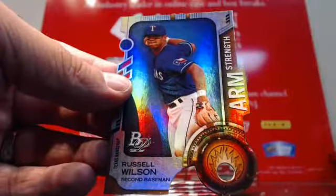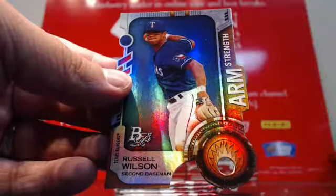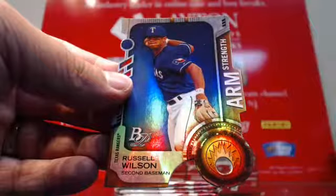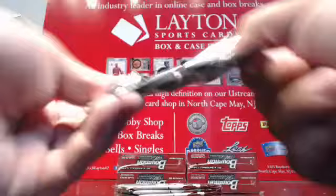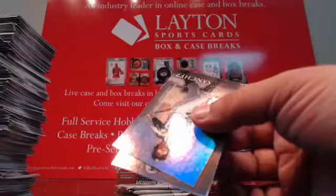Die cut of Russell Wilson. Wow, we got the short print, guys. Check it out for Texas. Russell Wilson short print. Check that out. Very cool. Russell Wilson short print for Texas. I don't know how short printed that is, but it's got to sell pretty well. Very cool. Nice. Very nice.